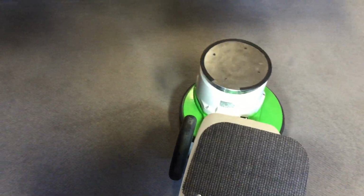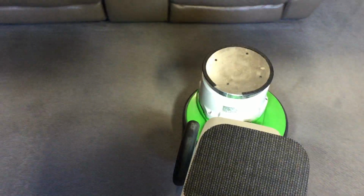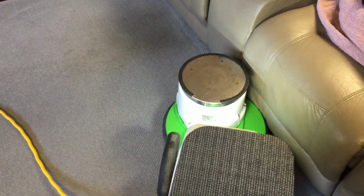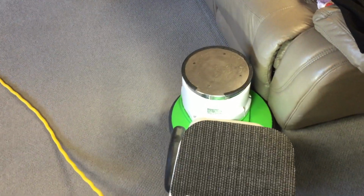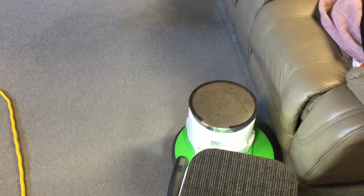Now I'm going to clean it with the Oxy-Dry system, and it's going to clean up fantastic, as you're about to see, and it will be dry within about an hour, and it will stay clean. And she will never get her carpet steam cleaned again, because she will realize that there is a definite difference in the performance of her carpet after Oxy-Dry cleans it.